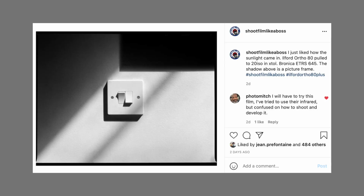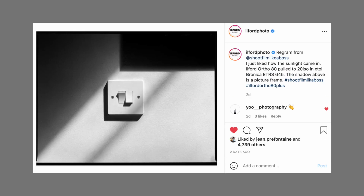And before I go in the darkroom, I'll just show you a simple scene that I shot the other day indoors and put out on my Instagram page, and Ilford also regrammed it as well. It was just this light switch here, and it was a really bright sunny day, and I just liked the way that the light was coming into the front room, and I saw it and thought, well, I'm going to take a picture of that.